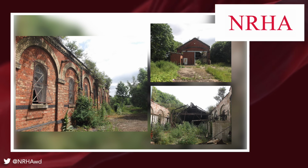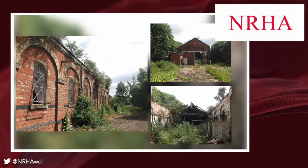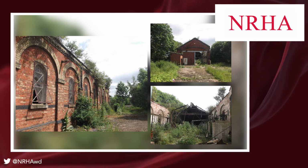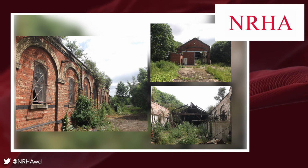Following the creation of the London, Midland and Scottish Railways in 1923, the engine shed was converted into wagon works. It remained in railway use until 1998. Suffering fire damage in 2000, the building remained largely underutilised and then abandoned for more than a decade before work commenced in 2014 to safeguard it.